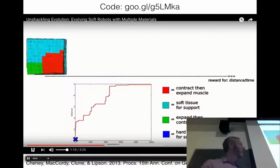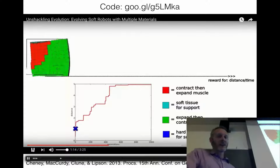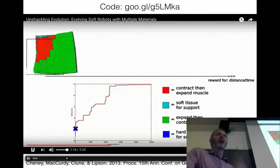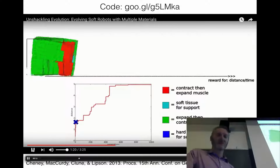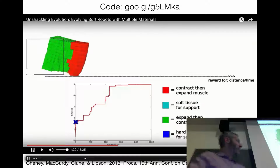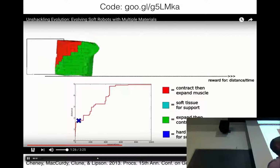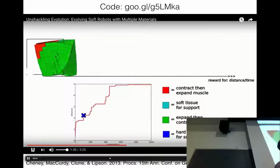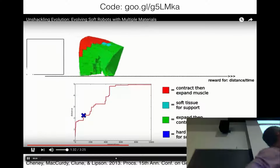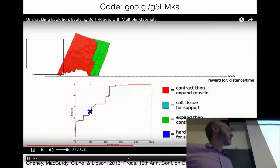Here we go. You're looking at the results from a computer simulation. And the computer is showing you one robot after another. These are soft robots. They don't look very much like Big Dog. The little graph that you can see down here is the computer telling us this is the best solution I've found so far. And the computer is trying and evolving new robots, and suddenly it finds this one, moves a little bit faster, a little bit more.